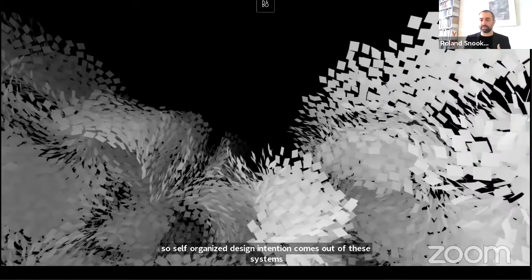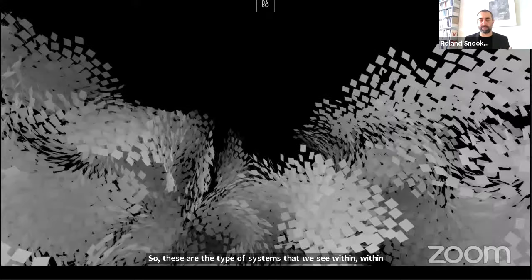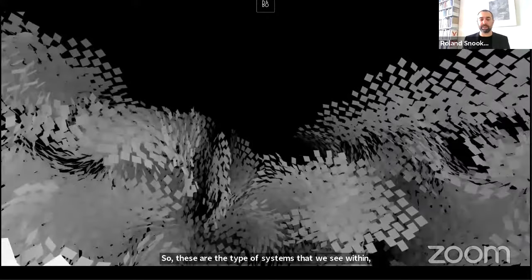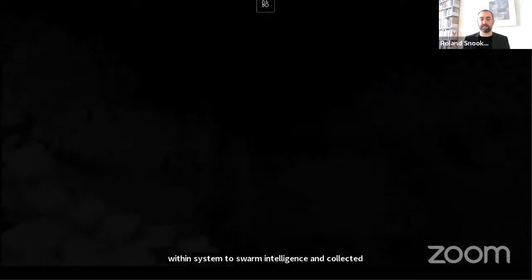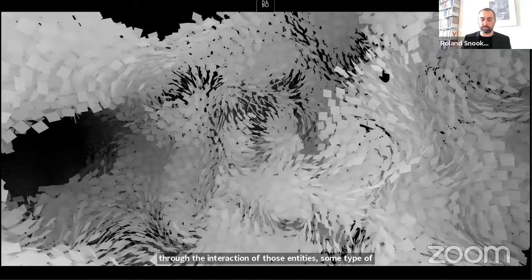So these are the type of systems that we see within systems of swarm intelligence and collective behavior. So whenever you have a set of entities and through the interaction of those entities, some type of higher level collective behavior emerges.